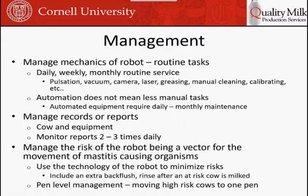Routine tasks, so management of the mechanics of the robot. There's daily, weekly, monthly, there's routine service. Most manufacturers today actually have an agreement in place that you can sign with them in terms of having them do limited preventive or scheduled maintenance, or being more of a Cadillac style and doing a lot of it. They all usually require some sort of agreement for the first few years that you allow certain checks to be done and so on. But given that we have moving parts in a mechanical arm, cameras, lasers, there's all kinds of things from just simple manual cleaning and getting organic matter off the camera to calibrating sensors and making sure that we've got stuff greased up and lubricated.